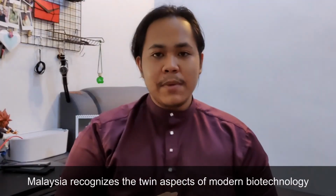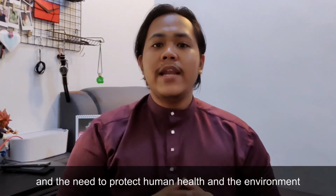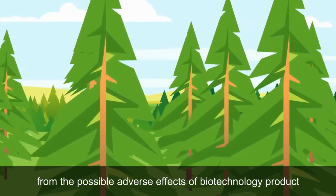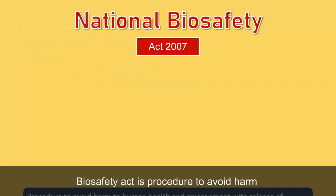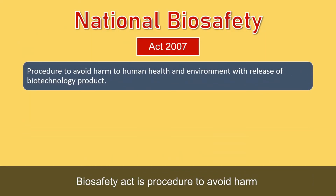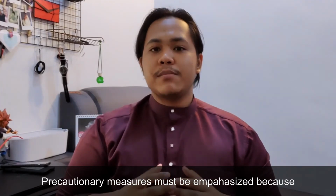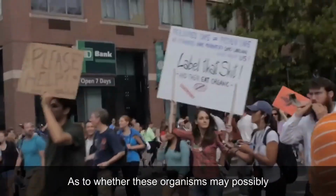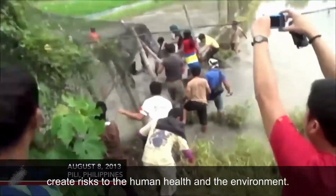We move to the National Biosafety Act 2007 and genetically modified organism products in Malaysia. Malaysia recognizes the twin aspects of modern biotechnology: the great potential offered by modern biotechnology and the need to protect human health and the environment from the possible adverse effects of biotechnology products. The Biosafety Act is a procedure to prevent harm to human health and the environment with the release of biotechnology products. Precautionary measures must be emphasized because GMOs have led to serious debates as to whether these organisms may possibly create risk to human health and the environment.